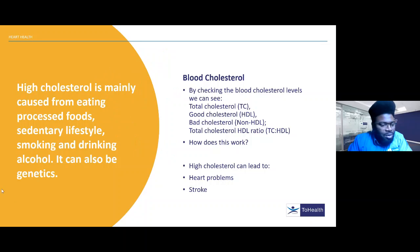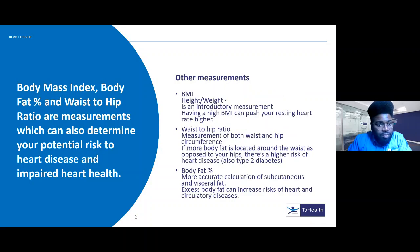Okay, and so we're going to move on to other measurements we can look at to get a better picture of our heart health. So we can look at your BMI. This is an introductory measurement, and this is your weight divided by your height squared, and having a high BMI can push your resting heart rate higher. Okay, we can look at your waist hip ratio.